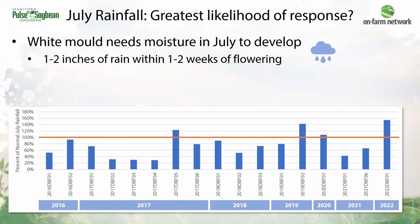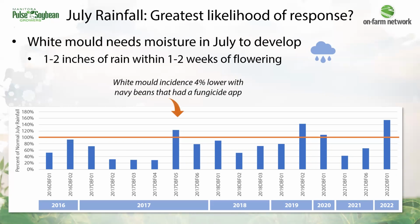And July rainfall can play a big role in white mold development each year. And one question is, how can we predict when this preventative application is likely to pay? So this is the percent normal July rainfall at each of those on-farm trials. And then the orange line is just an easy way to show us where 100% of normal is. So we've had 4 trials receive more than 100% normal rainfall. Otherwise, these trials have been pretty dry in July. So at this one field in 2017, white mold incidence was actually 4% lower with a fungicide application. And at the 3 other wetter trials, white mold was actually not present in those fields.